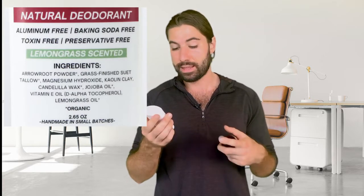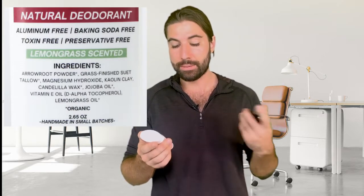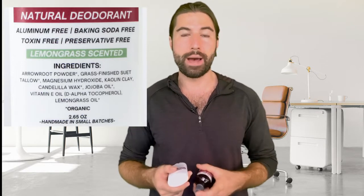I also use deodorant. I know deodorant's a big shocking one. I tried so many natural deodorants. I've actually tried this one because it's got the grass-fed suet tallow in it, and it doesn't have any of the baking soda in it. It's got clay, jojoba oil, vitamin E, and lemongrass oil. Arrowroot powder is the base.